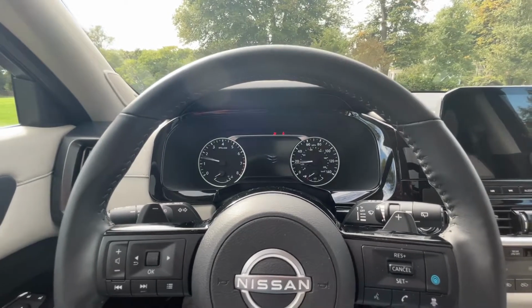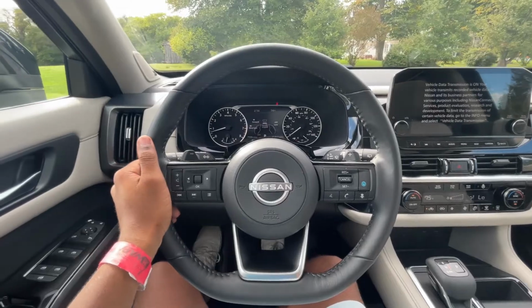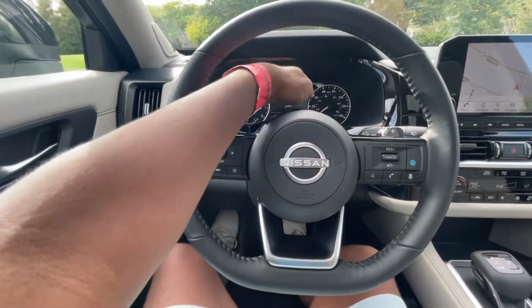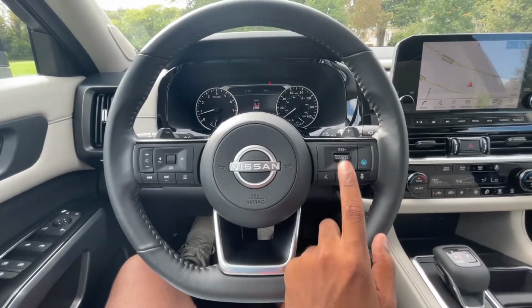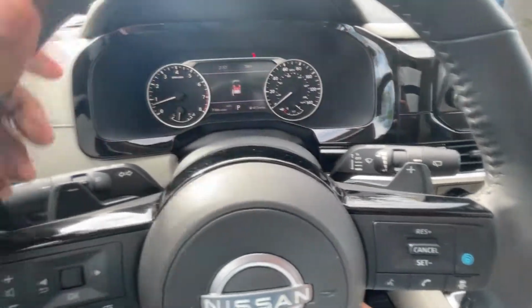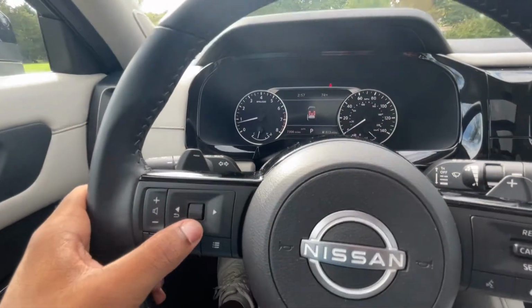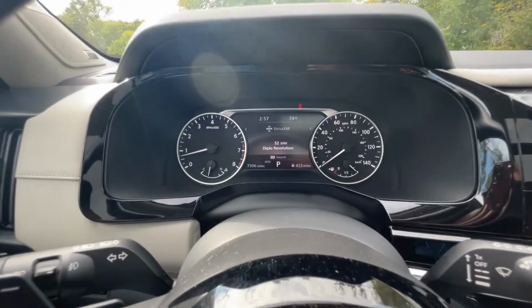I love the sweep that cars do now. Now this has Nissan's newer steering wheel design. It's so nice. On the left side, you have a lot of your audio controls, and these buttons control the center display up here. These buttons control your cruise control, Bluetooth, and your driver assistance settings. You also have paddle shifters on both sides of the wheel, and the headlights are automatic, but not the wipers on this model.